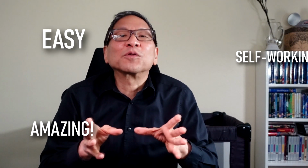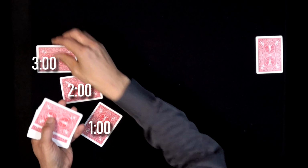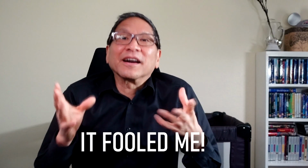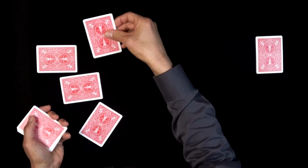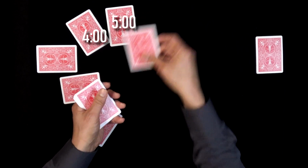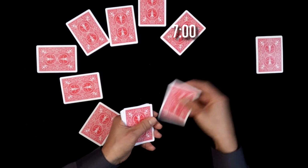You're about to learn an amazing, easy, self-working card trick called the clock. Now, I learned this trick early on. Some years ago, a friend of mine showed me a variation on the trick with specialized cards, and it was the same trick, but it actually fooled me. I couldn't remember the actual secret. So don't discount the fact that this is a self-worker and it's something that you can easily learn in an afternoon and fool your friends. It's a powerful trick, and there's a fun visual nature with the clock. So have fun with this one.